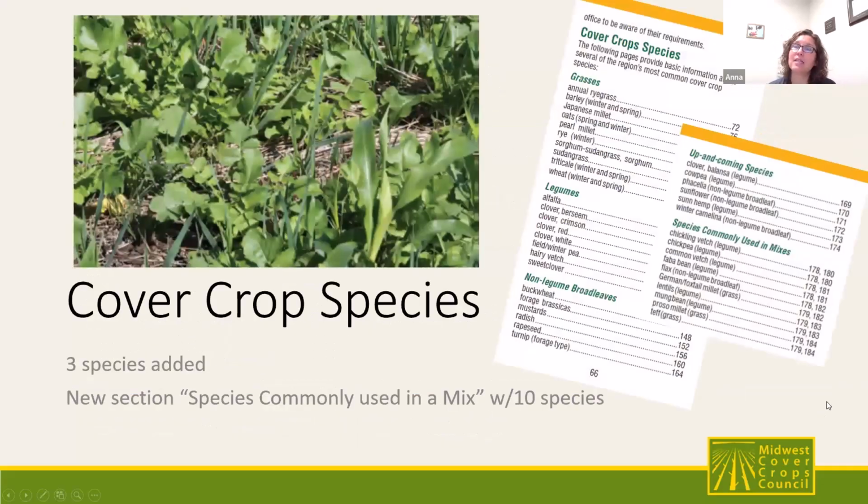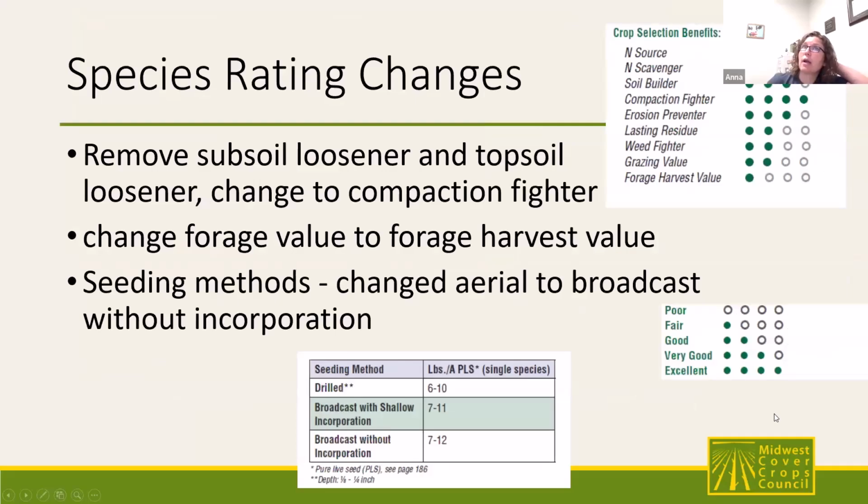So I would say this is our most popular section of the guide. This is the cover crop species. We did add 3 new species, and we added a section called species commonly used in a mix, and that's got 10 different species on it. So each of those, we'll see, it gives a lot of detail for each cover crop species.